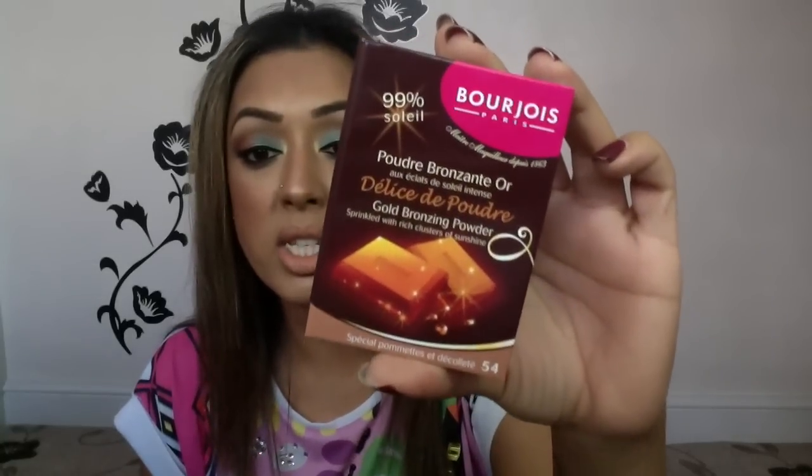This one I actually bought yesterday. I'm not going to lie. Oh, the day before. So I've only had it 2 days. It's the first day I'm using it. It's the Gold Bronzing Powder. This one comes in about 3 or 4 shades. My one is number 54. I believe it's the darkest shade. And it does look like a little bar of gold.